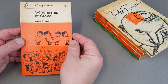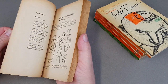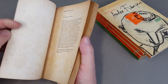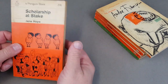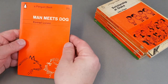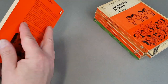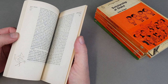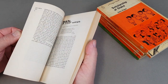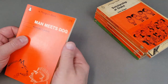Scholarship at Stake, 2213. Another one with some cartoons inside there. Didn't actually mention who the cover artist was on that one. Man Meets Dog, Konrad Lorenz. Nice copy of these. Some of these I got fairly recently. I was able to pick some up from a Penguin book dealer, which was quite handy. That was a particularly nice edition of that one.